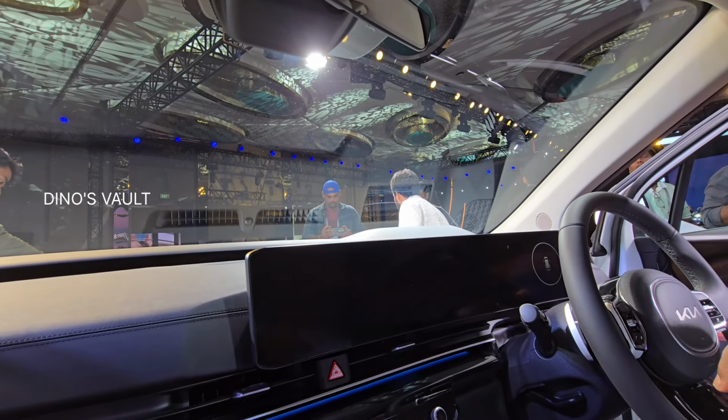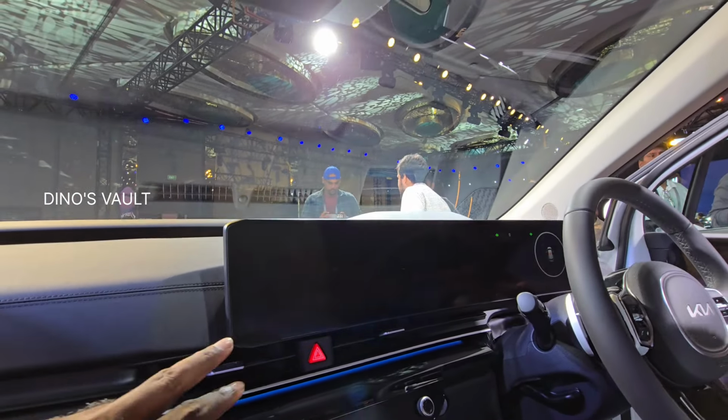Can you believe how long this is? The overall length is 360 mm longer than a Fortuner. Can you believe that? And the wheelbase is 345 mm longer than that of a Fortuner. Imagine such a huge vehicle. It's almost like a Land Cruiser. It's like a Cadillac Escalade. That's how huge it is.